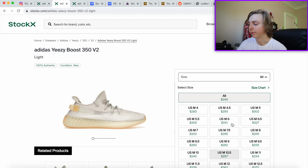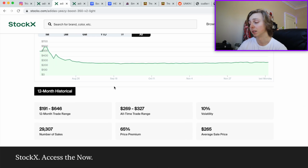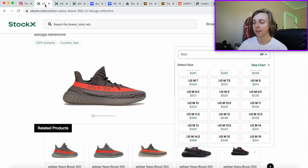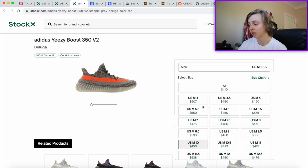It's pretty much no profit if you're selling this one off StockX, but again, you can see the sale volume on this one is much higher because the stock was much higher. So this is just for someone who wants a pair of 350s. The main thing I wanted to do, though, is compare the OG Beluga prices and the actual prices of Belugas right now.